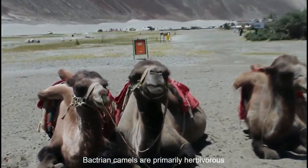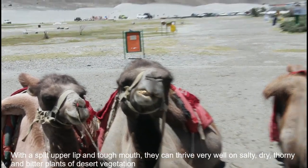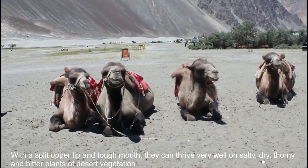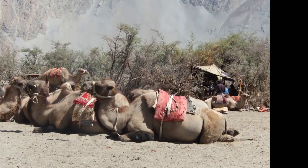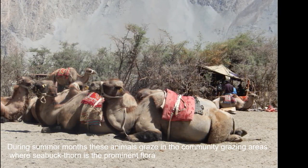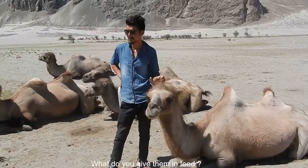Bactrian camels are primarily herbivorous. With a split upper lip and tough mouth, they can thrive very well on salty, dry, thorny and bitter plants of desert vegetation. During summer months, these animals graze in the community grazing areas where sea buckthorn is a prominent flora.